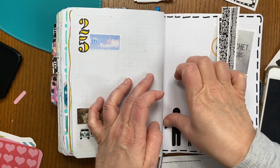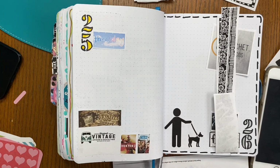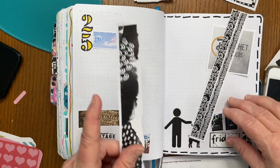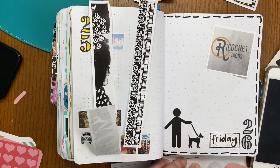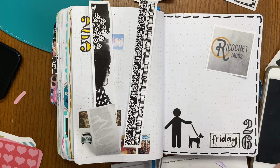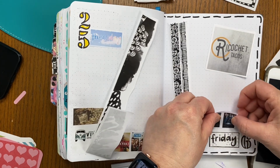This I just printed from Google. It's a stick figure walking a dog. I am not a stick figure, and I don't play one on TV. I wish I was a little skinny, like a stick figure. I am nowhere near that, but oh well, I thought it was cute. And we all walk the dog, so all three of us.